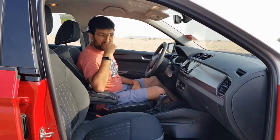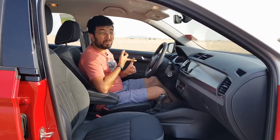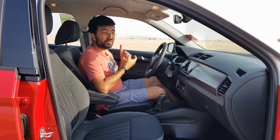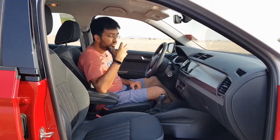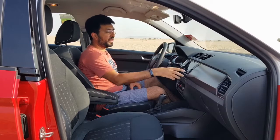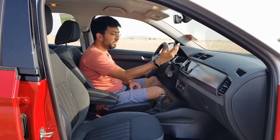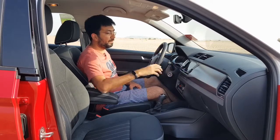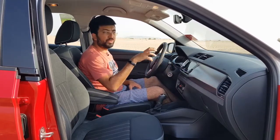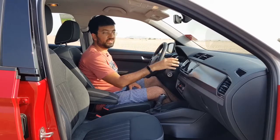So in terms of the connectivity, you get Bluetooth, USB, Apple CarPlay, Android Auto, and also MirrorLink. So you can use either of these systems to connect to the infotainment screen. And then there are two big dials on both the sides to control the various functions. One is the volume knob and one is the scroller, but very, very easy to use. It's a very family friendly screen that they have put out here, which you can just get in and start using.